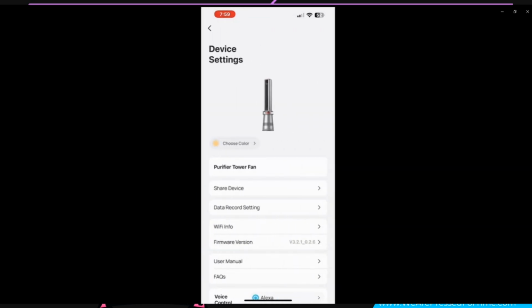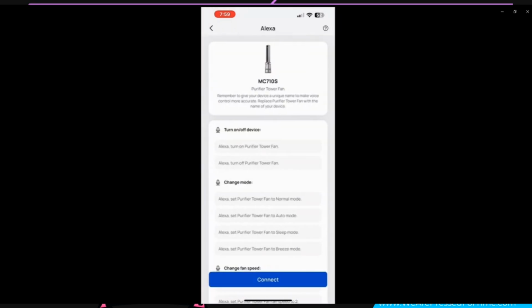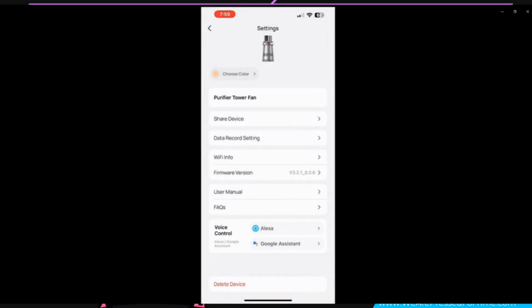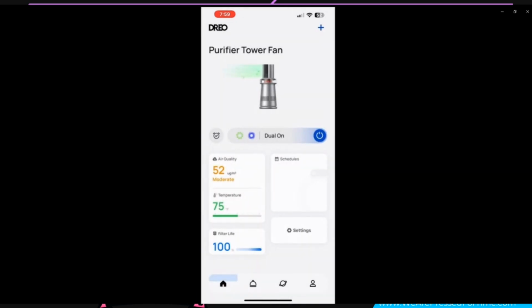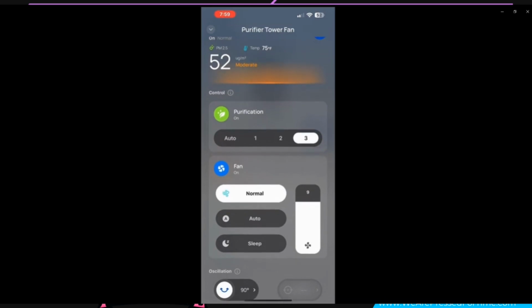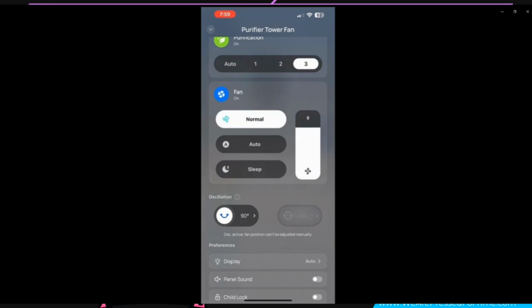But this is the app on the iOS, pretty much showing the fan that's available here, all the different options that you can look at. You can actually adjust the oscillation by degree, which is really cool. So you can have it at a 30 degree, 90 degree, 120 degree. You can have the purification at different levels. You can have the fan at different levels. You can do this from anywhere.